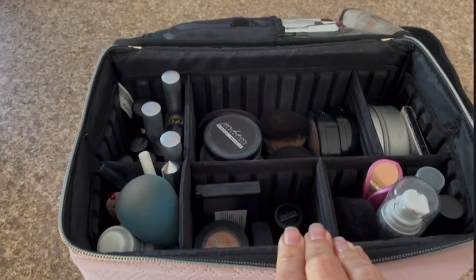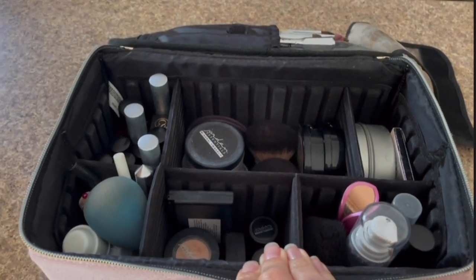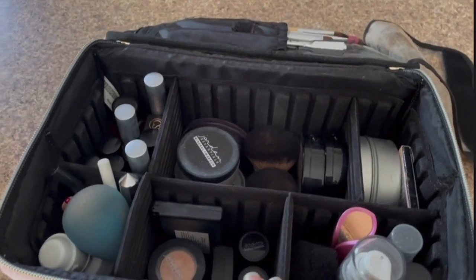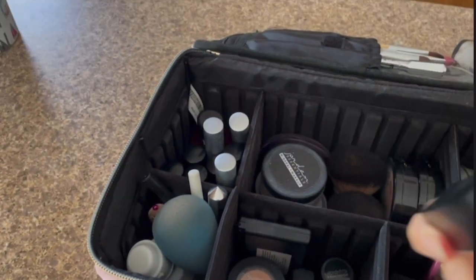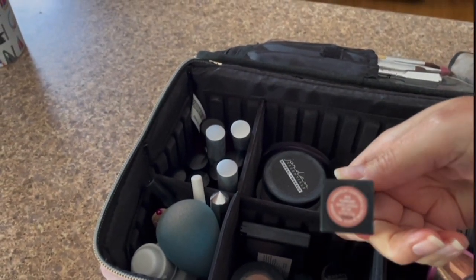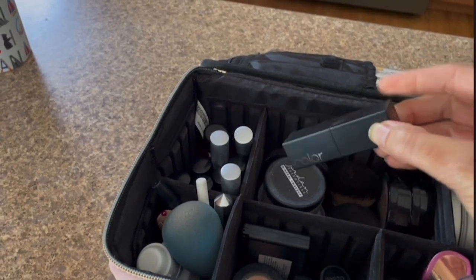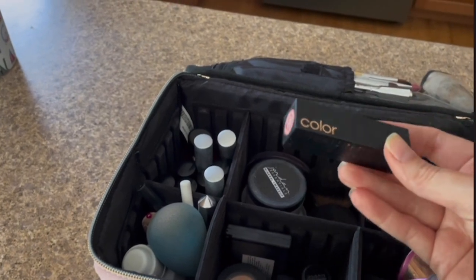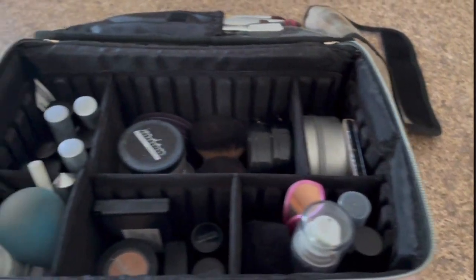And here is most of what I keep in here, is stuff that I don't even use. Right off the bat, I can tell you I do not use this lip color from Color Street. It was one that they came out with. I'm pretty sure my mom bought it and then told me to try it, and that is way too pink for me. So I don't want that.